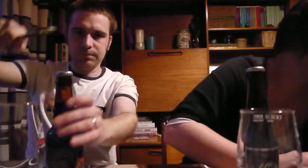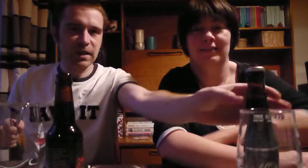Okay. Let's crack this open. Do you want to shift your iPad that way in case that explodes somewhere? The iPad. She's attached to it, I'm sure it has.